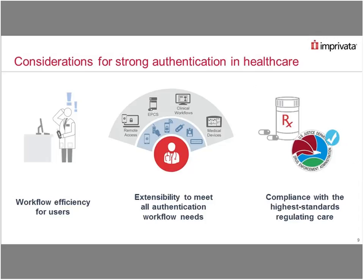But in healthcare, there are unique challenges with deploying multi-factor authentication, both to care providers as well as IT. Some of these challenges include workflow efficiency for users. Adding layers of security introduces the potential to create inefficiency and disrupt workflow. So clinicians need fast, efficient authentication to remain focused on patient care. Another consideration is, is the solution extensible to meet all of your strong authentication requirements? So today we're talking about phishing attacks and how you can address those, but if you're implementing two-factor authentication as a defense, it's worthwhile to consider all the other workflows where you may be adding two-factor authentication now and in the future. And finally, does the solution comply with the higher standards regulating care?